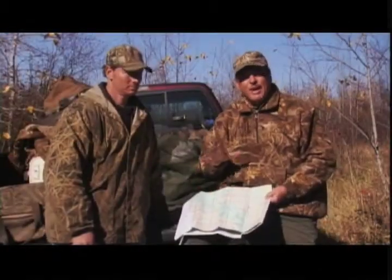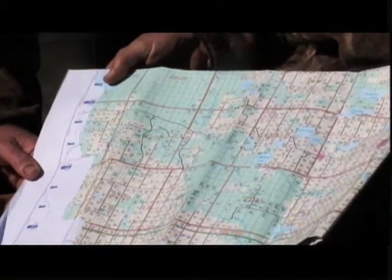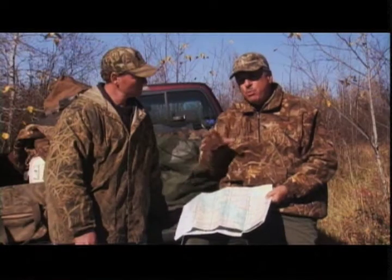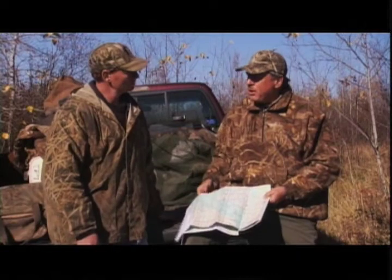When you're planning a freelance hunt to Canada, and I emphasize the word planning, underline that word, anything you can do ahead of time will help you a whole lot. And this is one good example. Trevor showed me this map that will help you locate landowners in places where you may want to hunt. Trevor, tell me about this map, what it is and where you can get them.